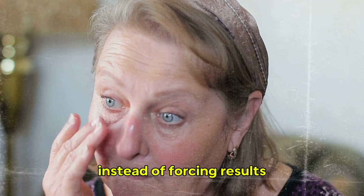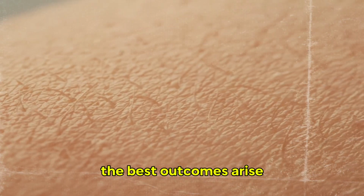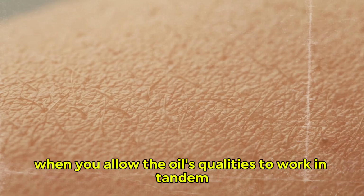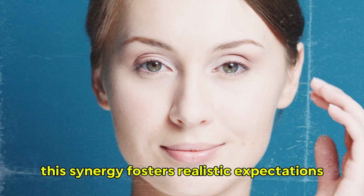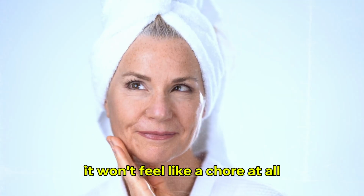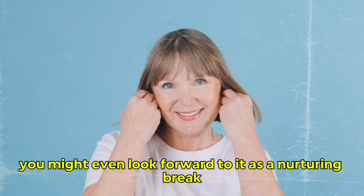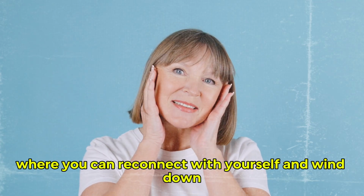Instead of forcing results or rushing through the motions, the best outcomes arise when you allow the oil's qualities to work in tandem with your body's signals. This synergy fosters realistic expectations and wards off disillusionment. By the time your routine is established, it won't feel like a chore at all. You might even look forward to it as a nurturing break where you can reconnect with yourself and wind down.